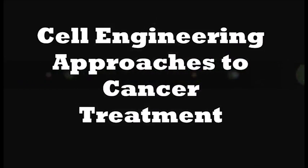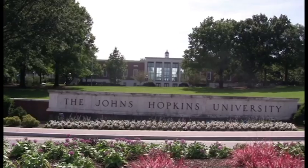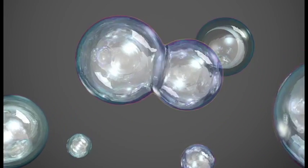According to the Centers for Disease Control, cancer is the second leading cause of death in the United States. Yet scientists are far from understanding how this disease afflicts so many of us. Researchers at the Johns Hopkins Institute for Nanobiotechnology are finding new ways to improve the health outcomes of patients worldwide.